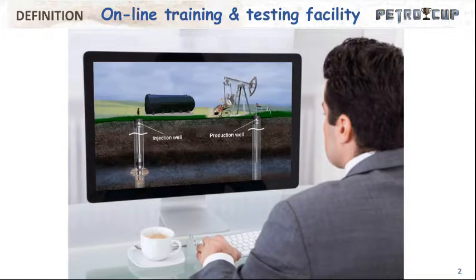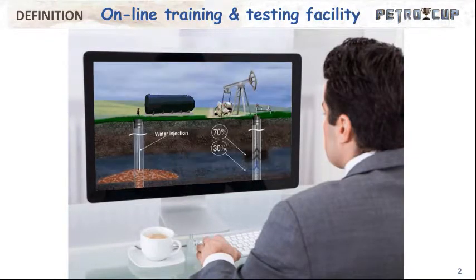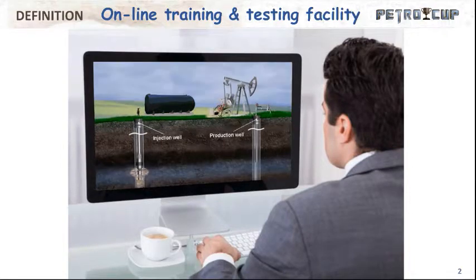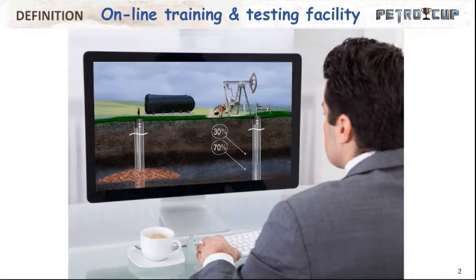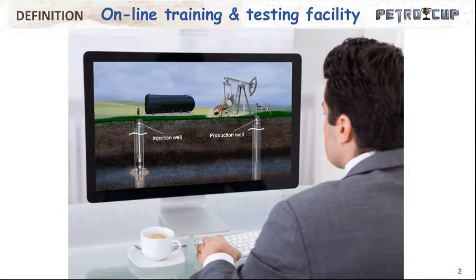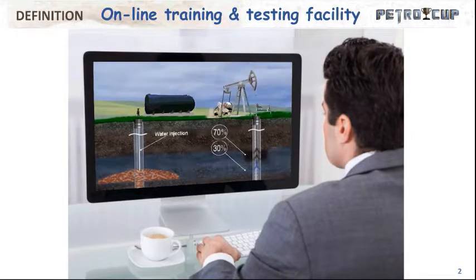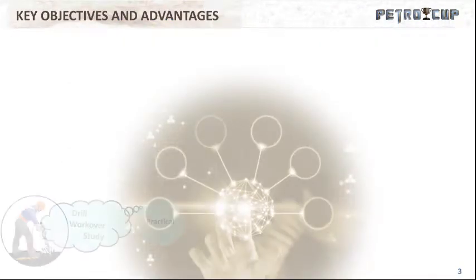It simulates typical asset behavior so that a professional asset team can go through a highly realistic, multi-year field production in just one or a few days and learn a lot from this experience, almost as much as one learns from many years of actual work in a petroleum asset team.